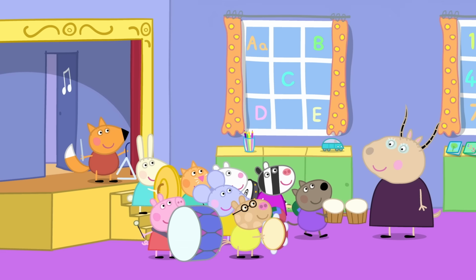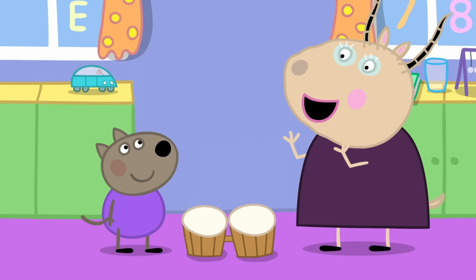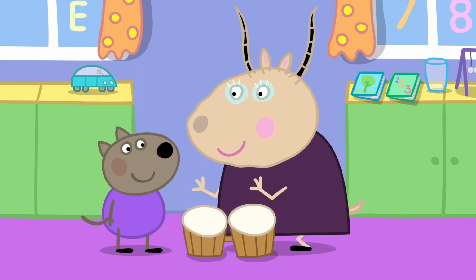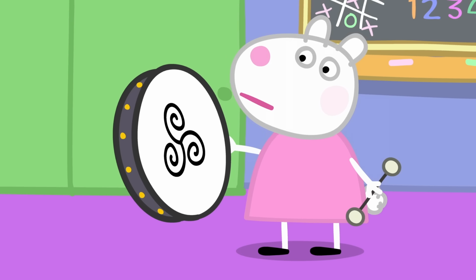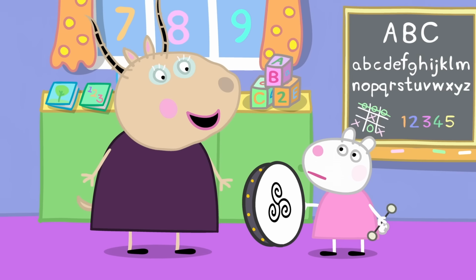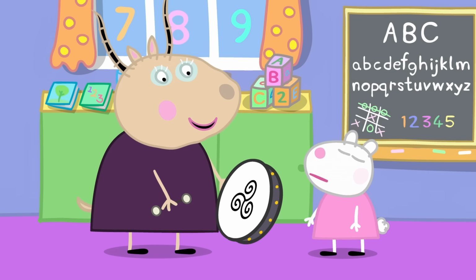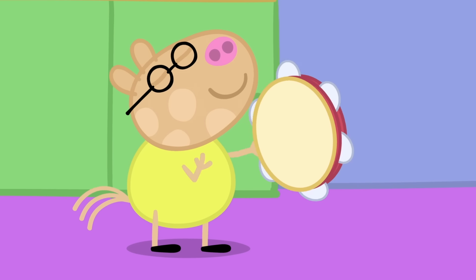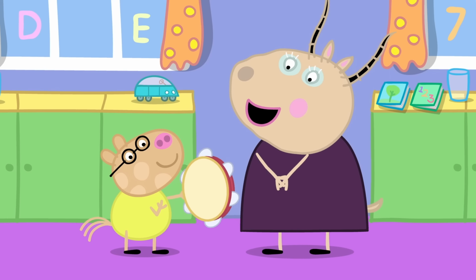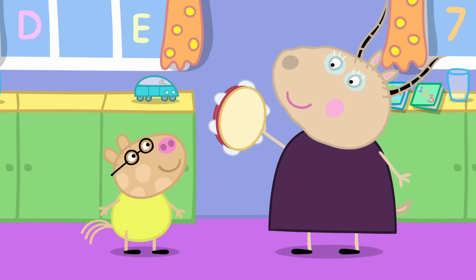I've got drums. They are called bongo drums, Danny. You bang them with your hands like this. I've got a flat bongo drum. That is a bodhrán. It is Irish. You beat it with a little stick like this. I've got a tambourine. Very good, Pedro. You can also shake it like this.